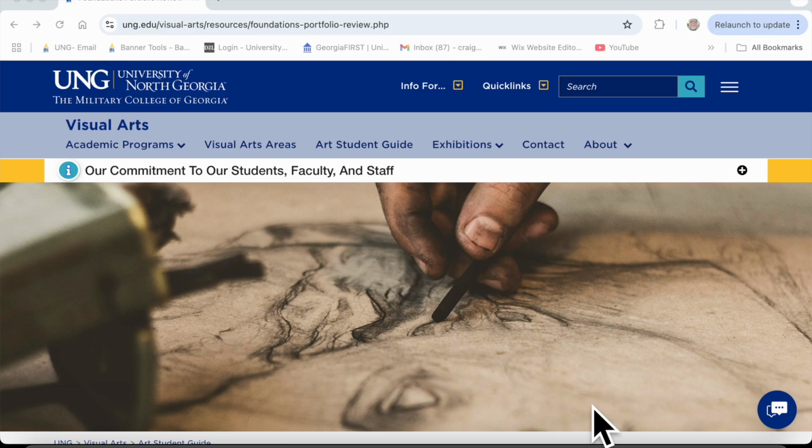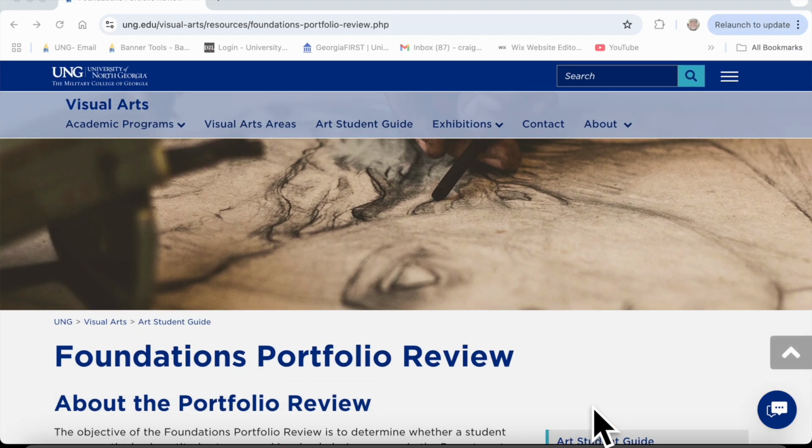There's a one-stop location to find all the information that you need. All you have to do is type in UNG Foundations Portfolio Review into Google or any search engine, and the first link that comes up should take you to this page, the Foundations Portfolio Review.